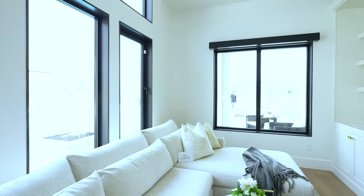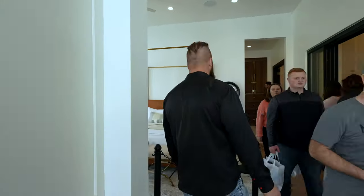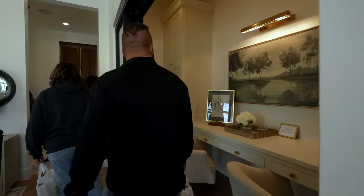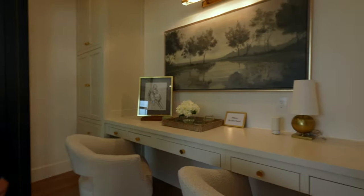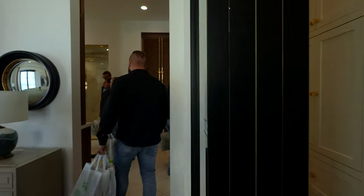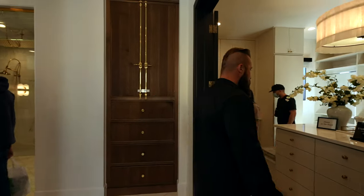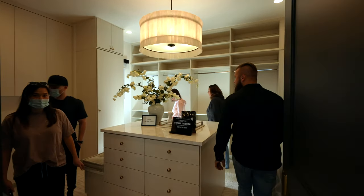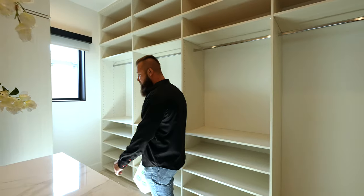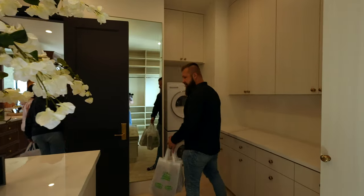This must be the master suite that opens to the pool. This is a proper master suite. Guess you could use this as a study or dressing. Closet has a stackable set in it too. It's a cute little set.